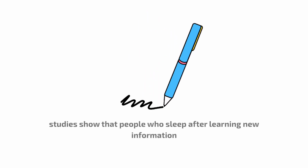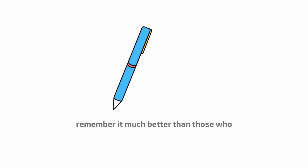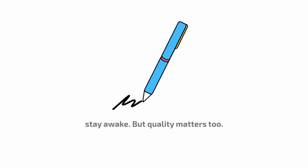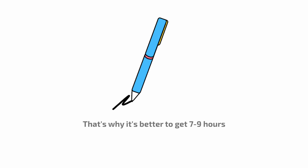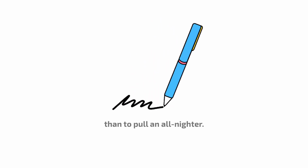In fact, studies show that people who sleep after learning new information remember it much better than those who stay awake. But quality matters too. Deep, uninterrupted sleep is essential. That's why it's better to get 7 to 9 hours of good sleep than to pull an all-nighter.